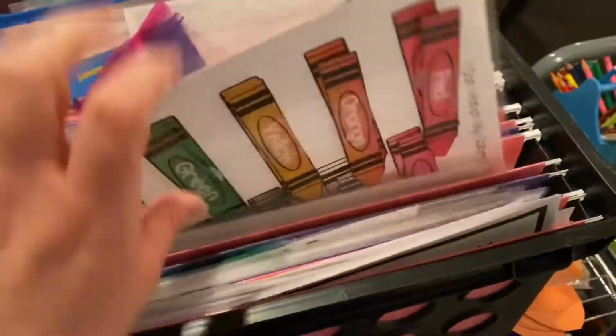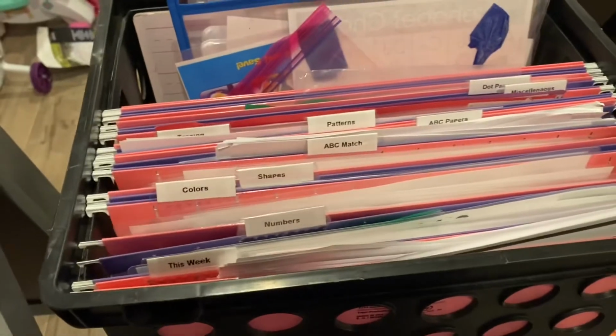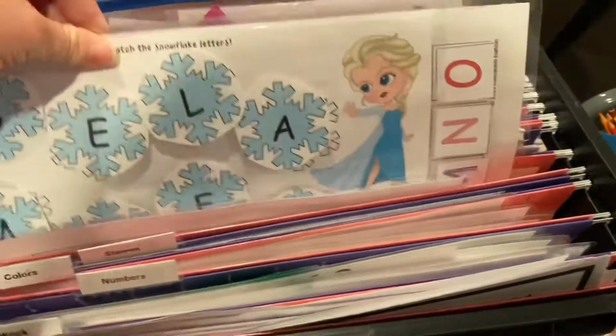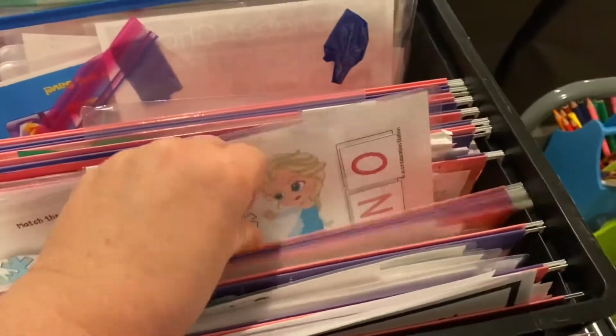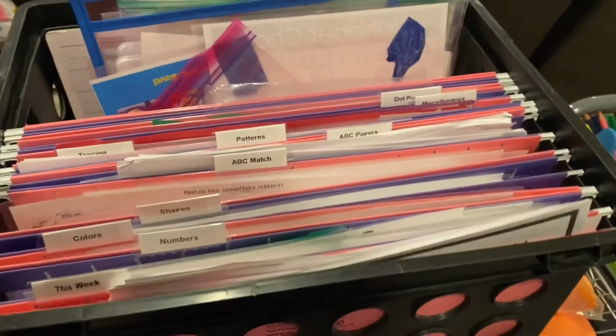Pink and purple are cute for the girls. I just like, no rhyme or reason to any of this. So just colors, shapes, you know, if they want to match the ABC, I have ABC ones in here. A lot of these I got from totschooling.net, Teachers Pay Teachers, Pinterest, etc.